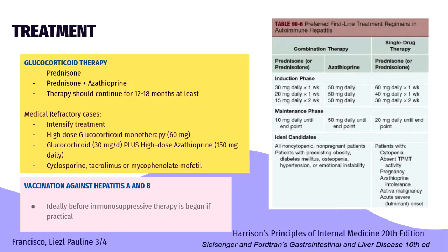For treatment, the mainstay management of autoimmune hepatitis is glucocorticoid therapy. Prednisone in combination with azathioprine is the preferred treatment strategy, but therapy with prednisone alone is as effective as the combination regimen but is associated with a higher frequency of glucocorticoid side effects. In some patients, there are medically refractory cases, so an attempt should be made to intensify the treatment with high dose of glucocorticoids or a combination of glucocorticoids plus high dose of azathioprine. Other patients refractory to this regimen may be treated with cyclosporin or mycophenolate. Like other patients with chronic liver disease, patients with autoimmune hepatitis should be vaccinated against hepatitis A and B, ideally before immunosuppressive therapy is begun.